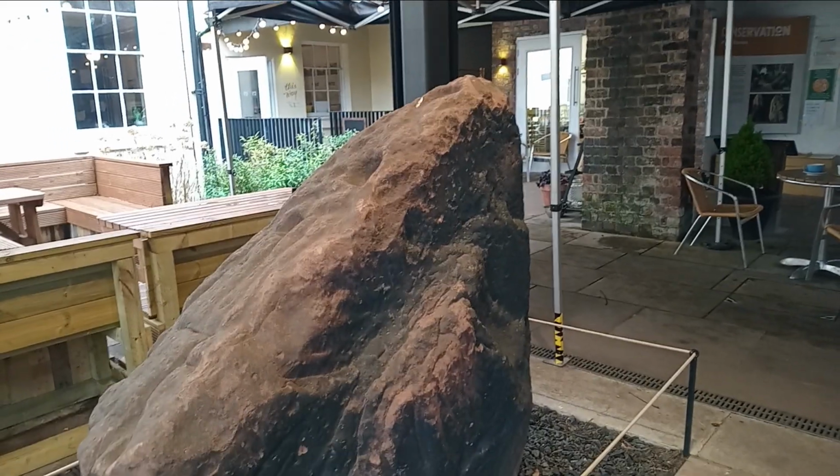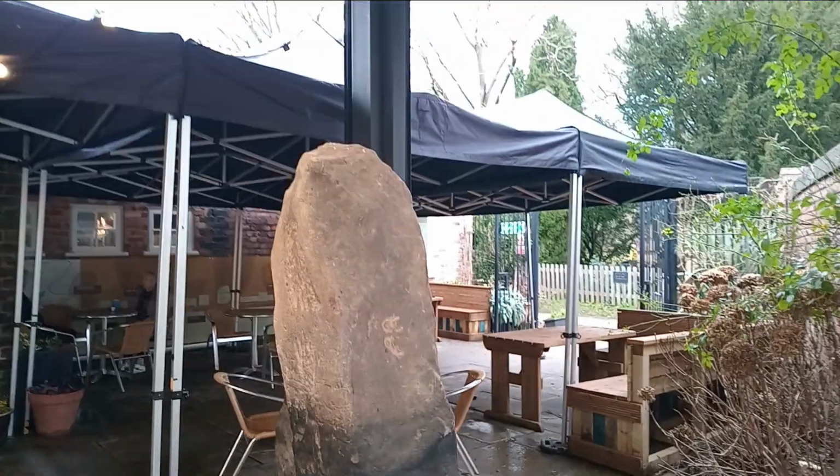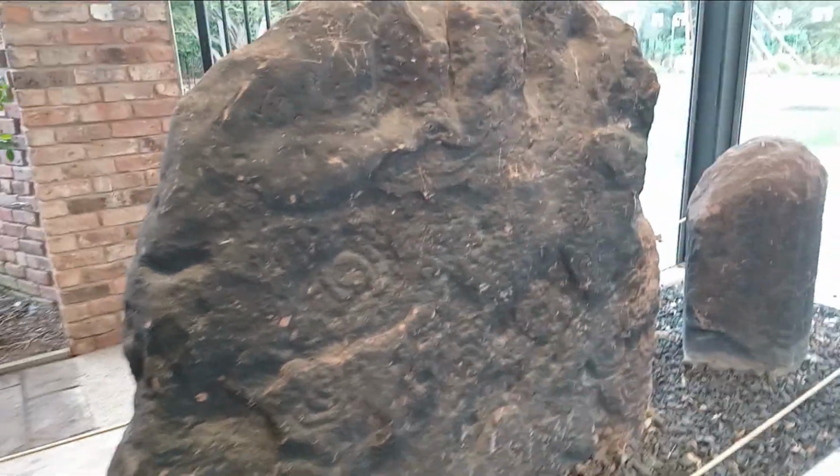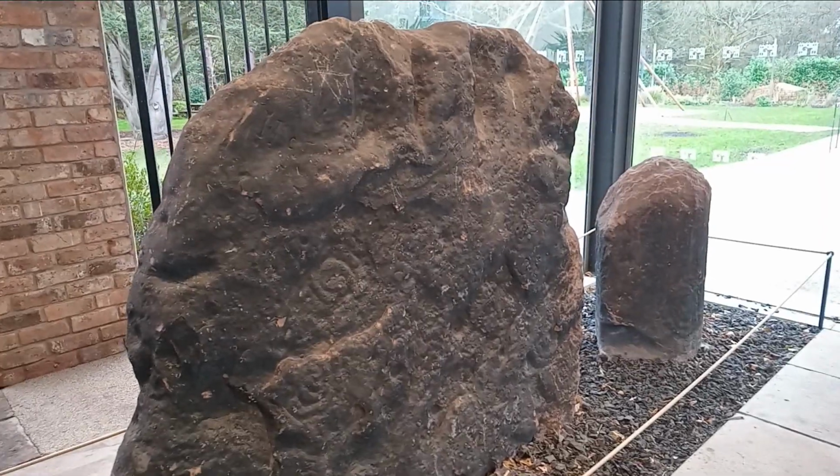What's interesting about them is that they're classed as male and female. The males are the tall, slender ones, and the females are the ones with more rounded proportions. So they're classed as male and female.